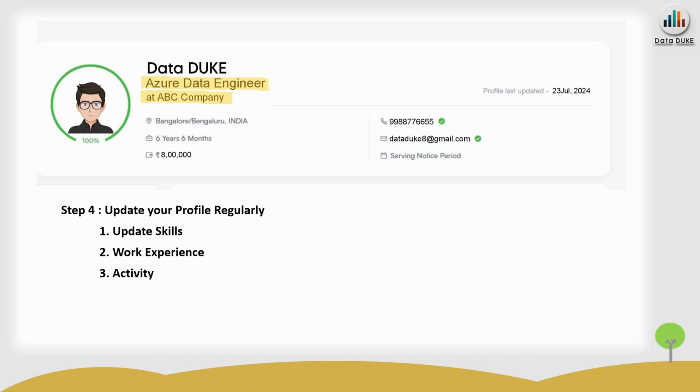Step 4: update your profile regularly. Keep your profile active and updated. Regular updates show that you are actively looking for opportunities. Update skills: add new skills and certifications. Work experience: update your job roles and responsibilities if they change. Activity: log in regularly to keep your profile active.